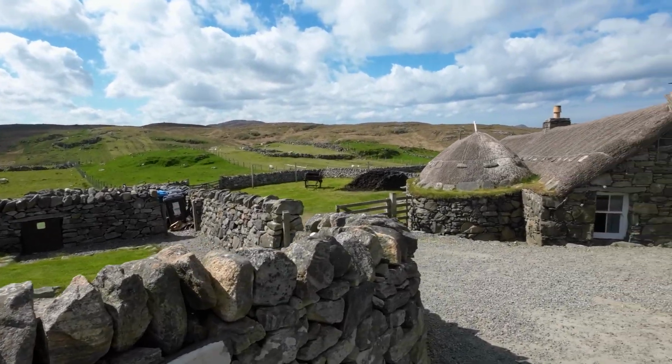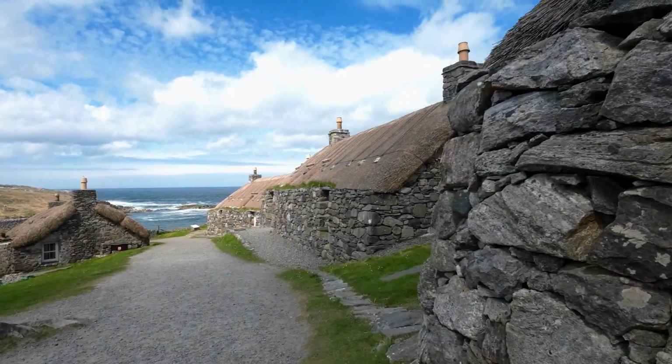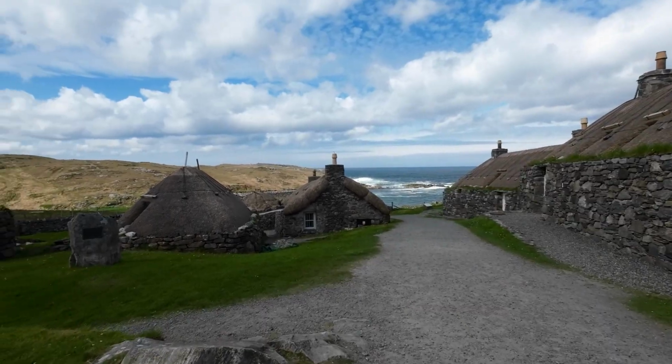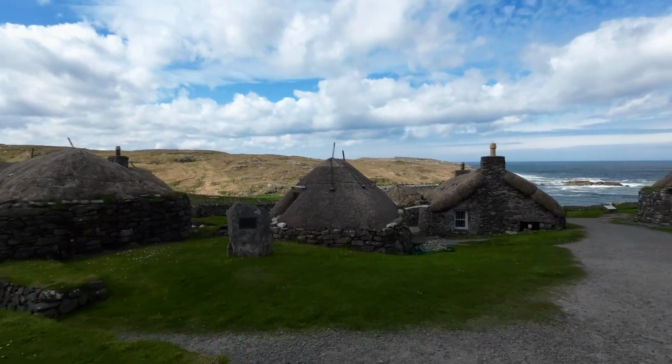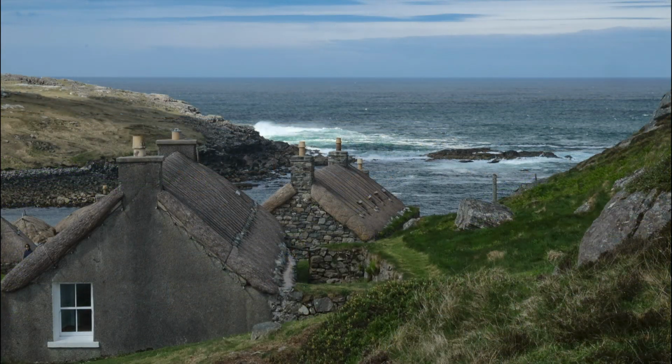These traditional black houses were lived in until 1974 and several have been carefully restored, most with thatched roofs, offering a vivid impression of what life looked like here in the mid-20th century. Set above a sheltered bay, the location itself is beautiful and it gives a real sense of the island's history and community spirit.